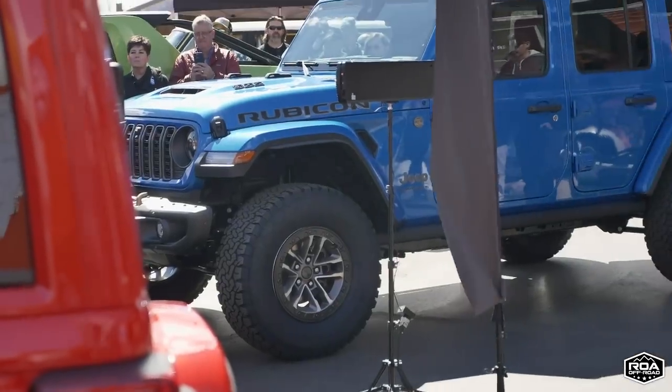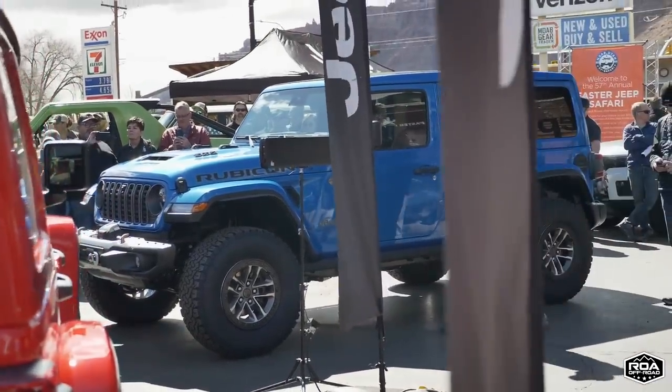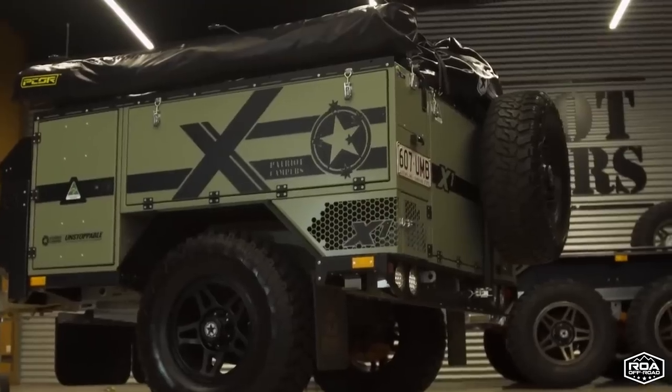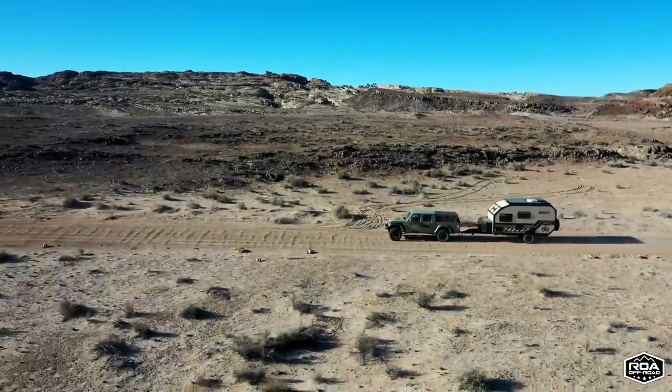This is really cool. So they just revealed the 2024 Jeep Wrangler, and they have a model coming in, a Rubicon, that's rated to tow 5,000 pounds. That's insane. The standard Wranglers are typically around 3,500 pounds, which limited you to very few trailers. There are other trailers you could tow, but it was very limited. 5,000 pounds is insane. Like the X145 Explorer is 4,500 pounds.